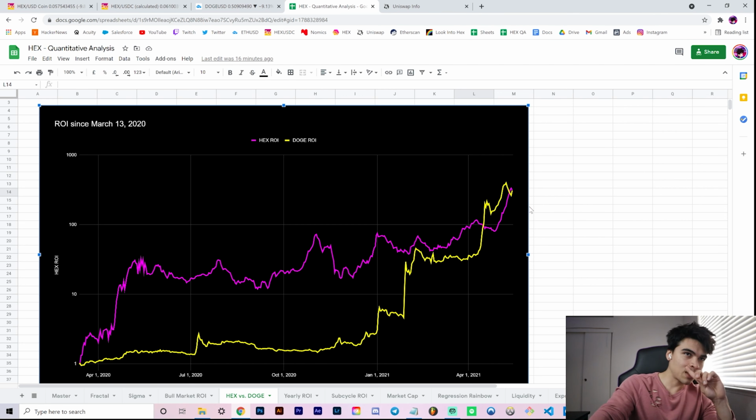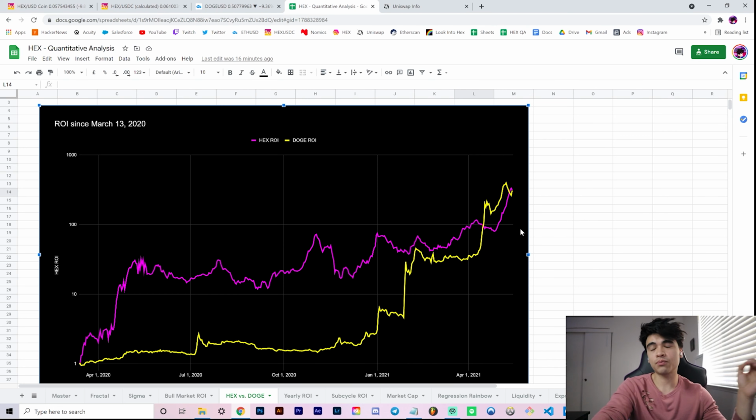I've talked about this in the past. Let's be real, both coins have very strong communities. However, the game theory on HEX, I just think is better. We have memes too, but at the end of the day, you have to ask yourself, which of these coins will persist through the next bull market? And it might be both. It really might be both.